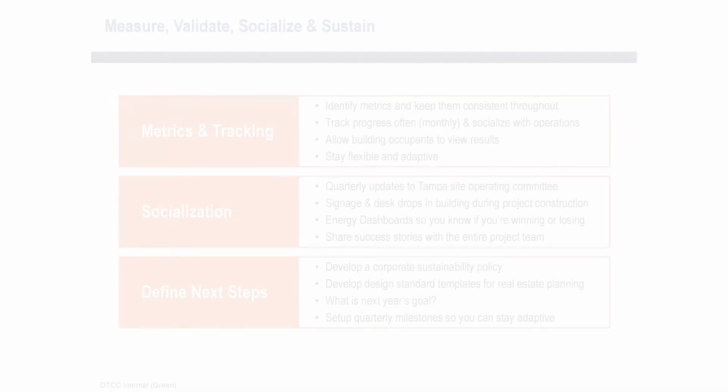And this is what we used during the implementation process when we had contractors on site to implement all this stuff and just get it done. Just use it for tracking. Again, you don't know if you're winning or losing unless you're keeping score.